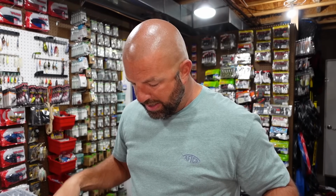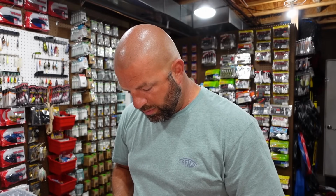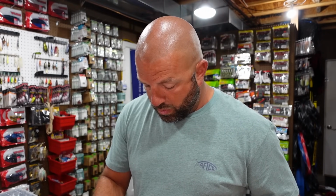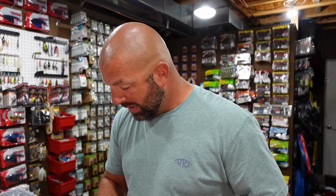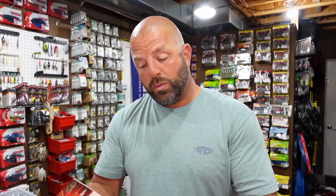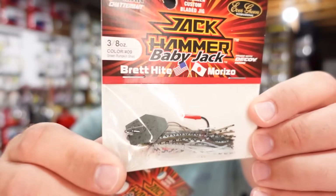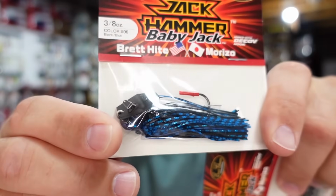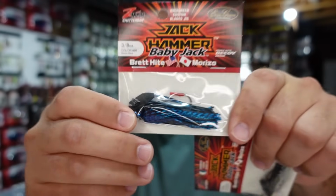So 3/8, 3/8, quarter, quarter, quarter. I think I did the same thing here. Quarter, quarter. Okay, I guess I did not get a 3/8 bluegill pattern. So for the Baby Jacks in 3/8, we just got the shad pattern, which is green pumpkin shad. Okay, love that one. Green pumpkin shad. And then black and blue. Okay. Just like I did with the Evo. So if by chance I don't like the quarters, I still have something in 3/8 to fish, right?